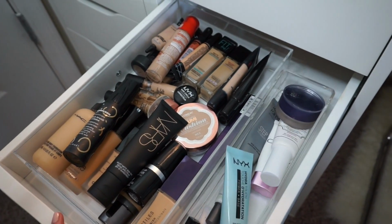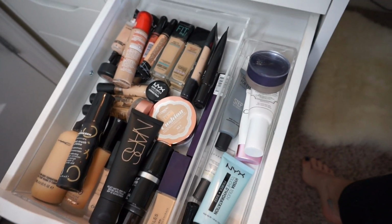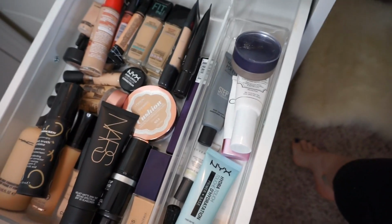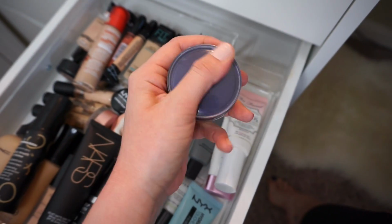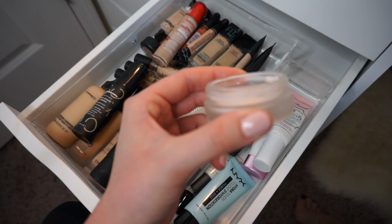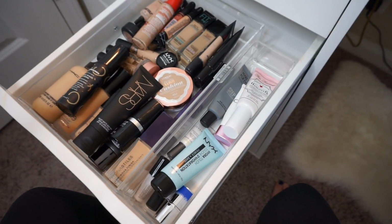Next is foundations and primers. So first, I'm going to show you guys primers. This is kind of my everyday stuff right here that I just choose from. First, I have the Tarte Clean Slate Primer, which I'm so obsessed with. I love this so much. I'll show you guys how much I've used. You can see. Oh my gosh, it's so much. I heard about that through Makeup Shayla, and she has really good recommendations.